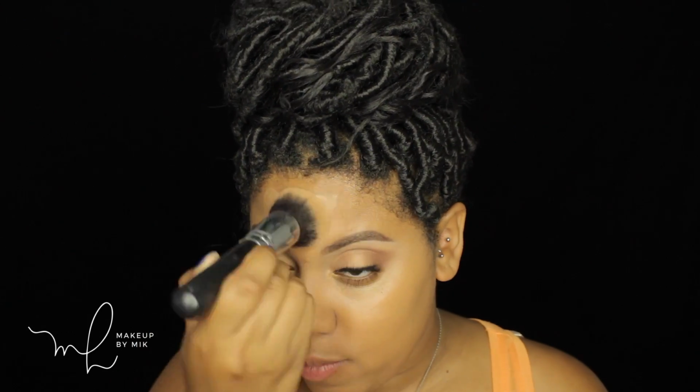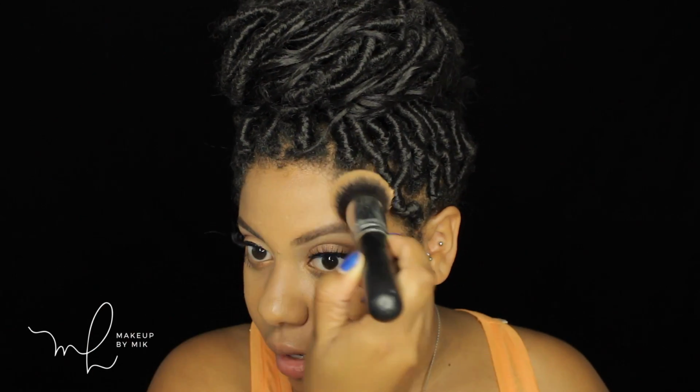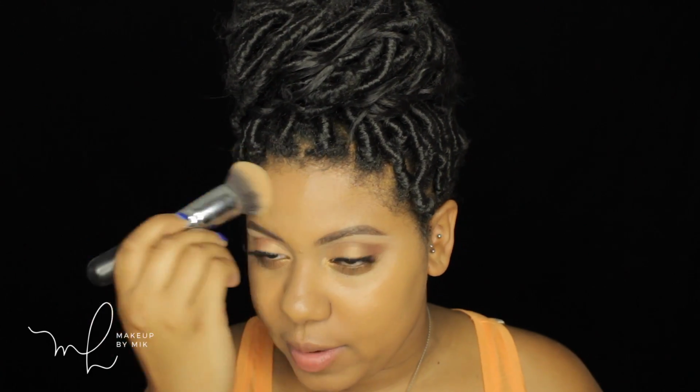I think it's going to do great. So yeah, I'm just doing some dabbing, pressing motions with the brush first, and then I'm just sweeping it around the face. It's a lot easier to do when you apply the product to your face first. I find that that is always helpful. And then afterwards too, I am going to go in with a damp beauty blender and just make sure we have no harsh lines.